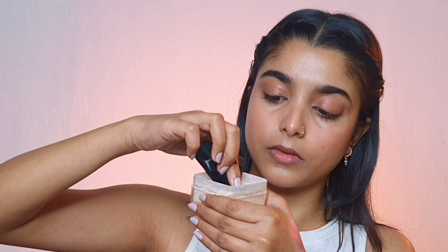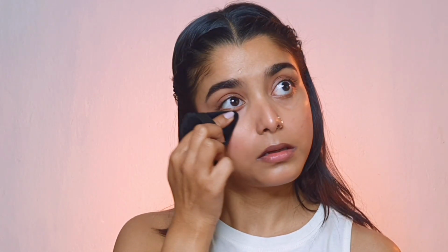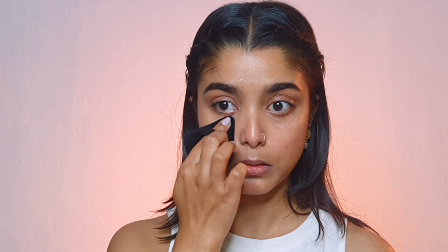Anyways, now comes the powder. I'll dip the pizza puff in the powder and even that out. I promise we're not wasting anything. What happens is our concealers are still wet, right? So if you directly apply that puff on your face, it's going to stick on the concealer in a very uneven way, and it's also not going to blend out easily.